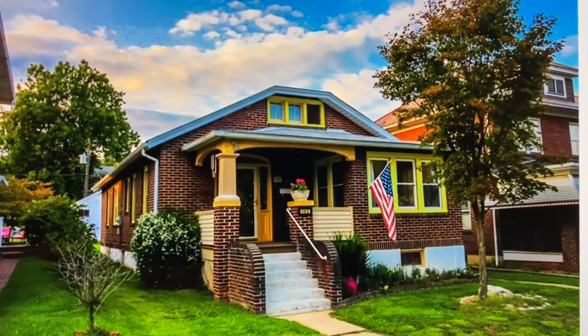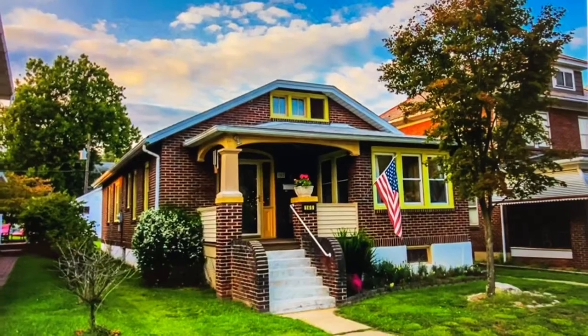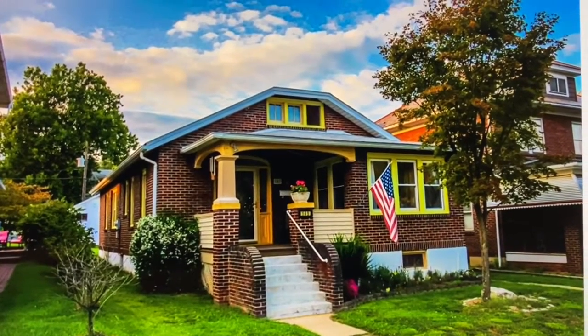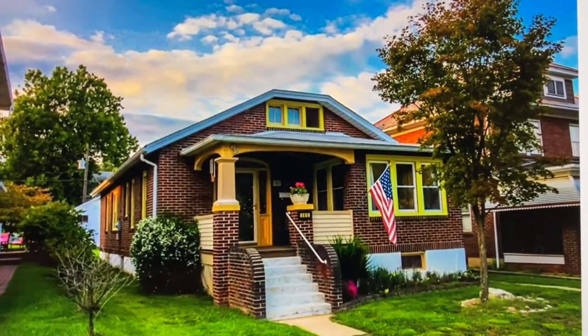And another thing you notice is the American flag there. That brings a ton of color to the house, and it really makes the house shine, I think, when you're looking at the front.